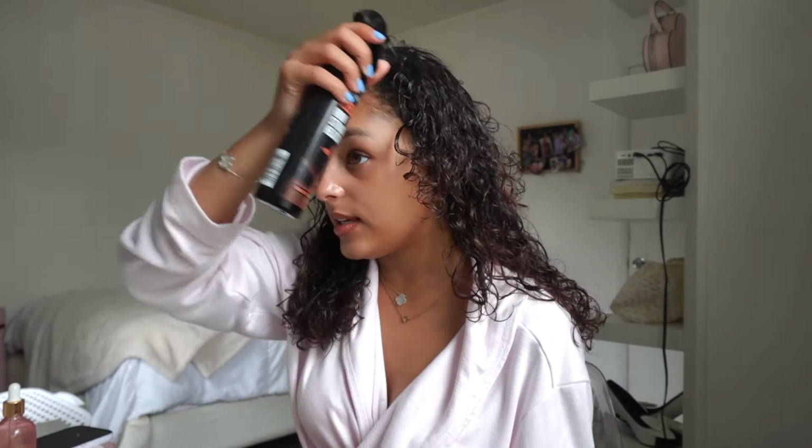I also like how this heat protectant lasts up to a few days because sometimes I have to go in with the dryer again just to touch up my hair, so I have to apply heat again every couple of days. And it's nice to know that this product sits in your hair for a while, so it's not just protecting your hair from the first time you dry it.